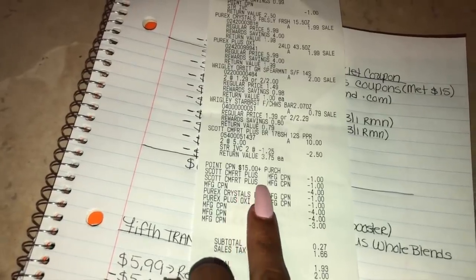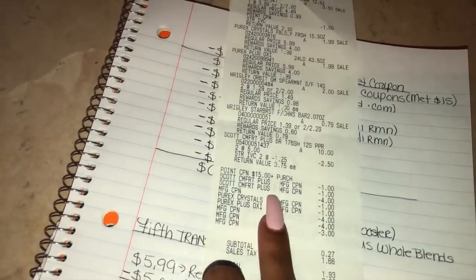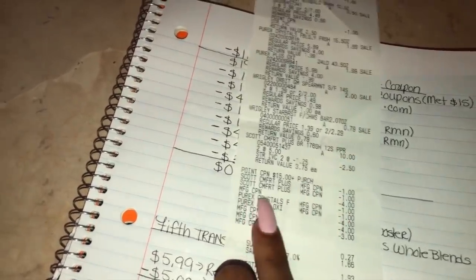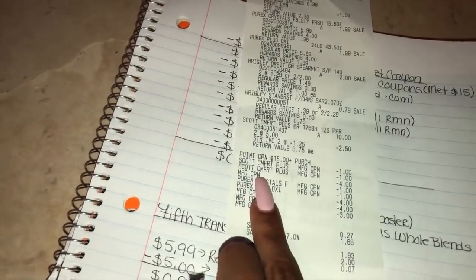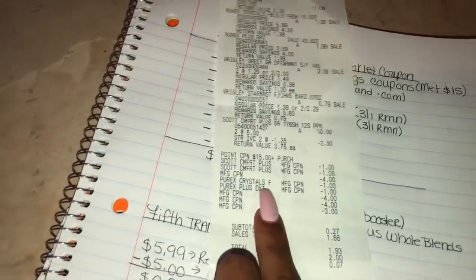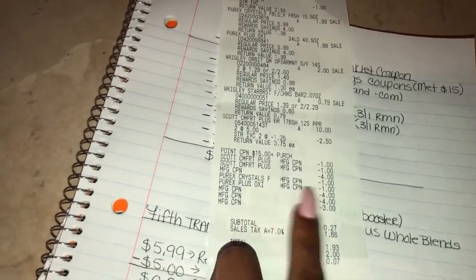Okay, so I had a $1 off coupon for the Scott Comfort Plus right there. There goes the $4 off of 2 for the whole blends. I don't know why it's showing up like that, but that coupon scanned with no issues. And there goes the $2 for the Purex crystals and the Purex liquid. So there goes the $1 and $1.